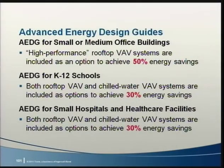The Department of Energy used EnergyPlus to perform whole building energy simulations to verify that these recommendations achieve the stated energy reduction. These simulations consider the interaction of the various subsystems, including the building envelope, lighting, HVAC, and service water heating. Most of these guides include several options for HVAC systems, and several of them include VAV systems as one of the options that can help the overall building achieve the energy saving threshold.